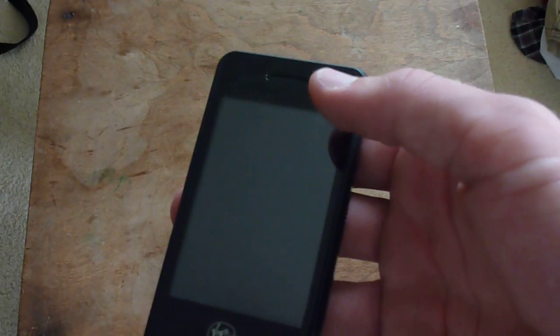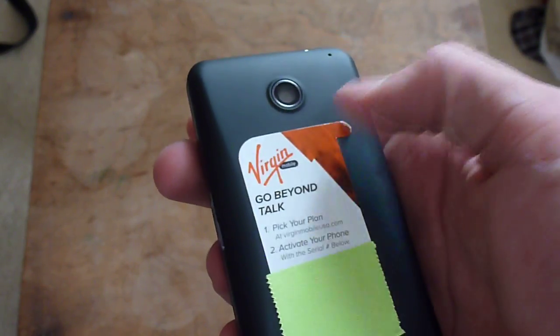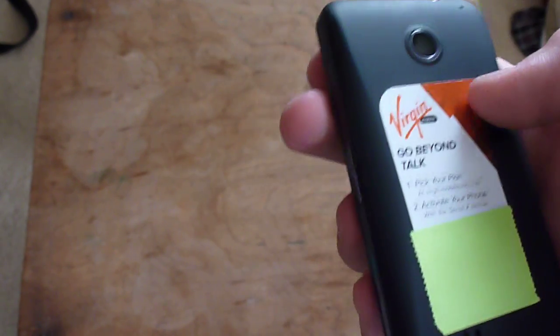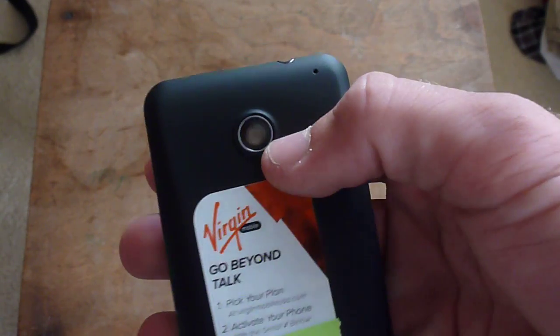It comes with a 2 gigabyte micro SD card, and not much internal memory like usual Virgin Mobile phones. I think it's between 150 and 200. Don't quote me on that. Also, it has a 3 megapixel camera with no flash or autofocus.